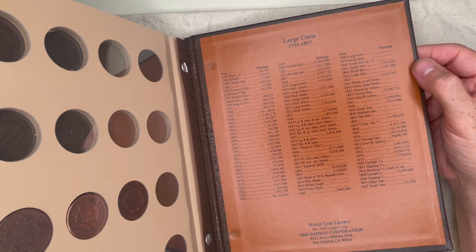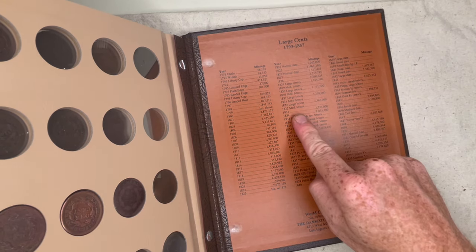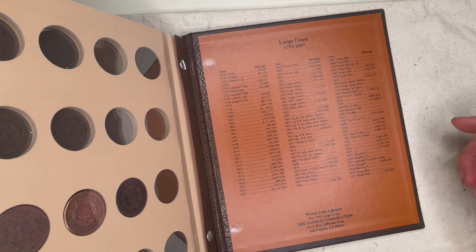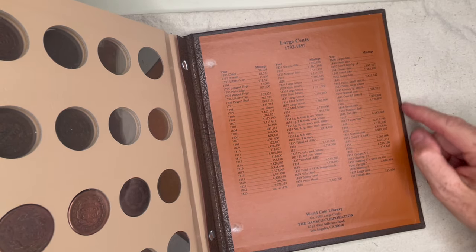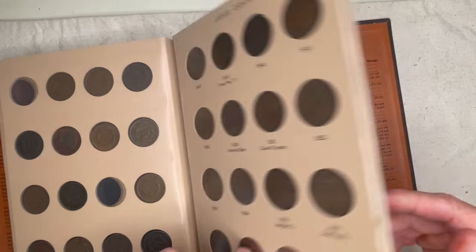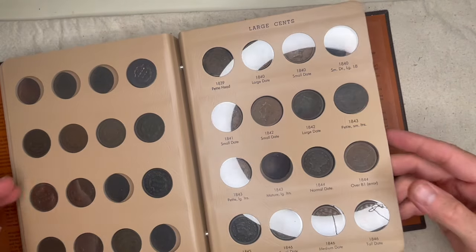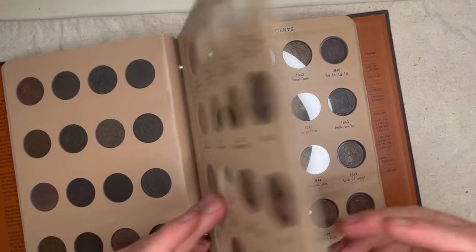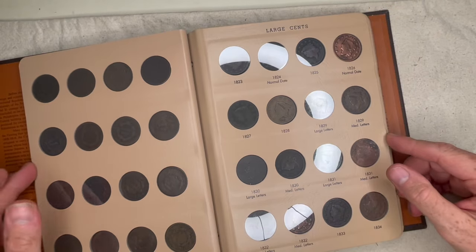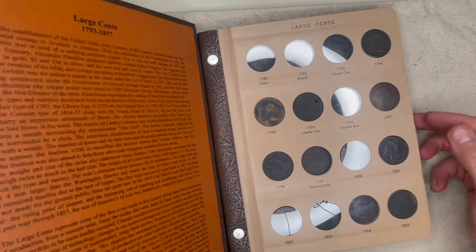A lot of hard coins to get, and as you can see, the different varieties, I mean, there's so many of each coin. Like, this is a big set of coins to get. This is tough, but this one's been fun. I really enjoy these large cents. I feel like the 1800s was all about the large cents, big copper pennies. So I really like history, and I like these. So this has been a lot of fun.